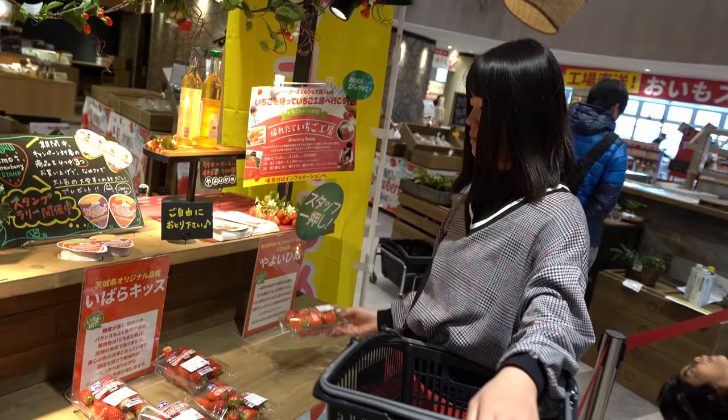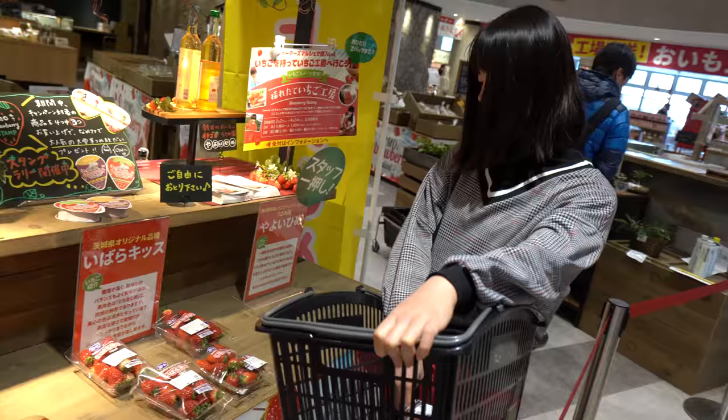What's a farmer's village like where you're from? It's like a farm.